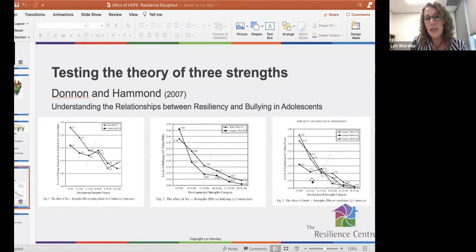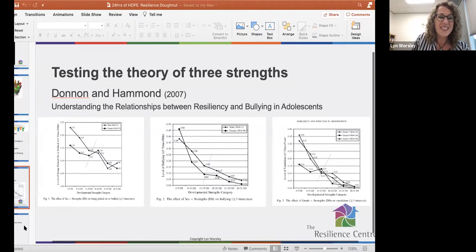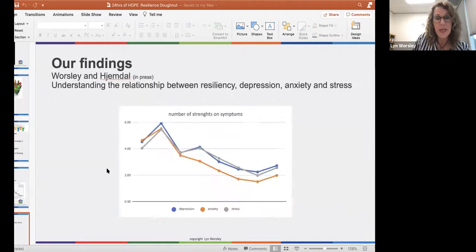And this study here was looking at children who are being bullied. I think this is another very similar one in terms of bullying, and the more strengths they had, the less that they had. So we replicated a similar study, and this is in our adult work as well, and we've had similar findings in our children's work.